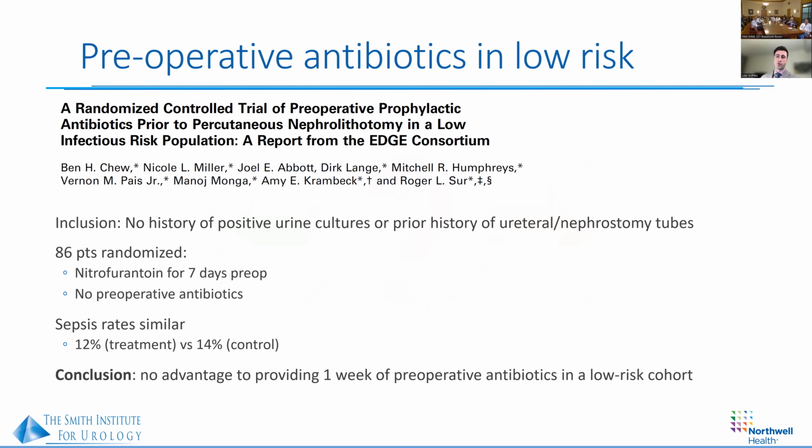They had 86 patients who were randomized to a control or to an intervention arm of receiving nitrofurantoin for 7 days prior to PCNL, or with just receiving less than 24 hours of perioperative antibiotics. So within these two groups, the treatment and the control group, they had reported rates of sepsis at 12 and 14%, respectively. The only significant difference was that nephrostomy tube placement in this setting was a protective factor against sepsis. But in this multi-institutional consortium, they also did a similar study in high-risk patients. So they found between this 7 days of antibiotics to no antibiotics, there was no difference between their sepsis rates.